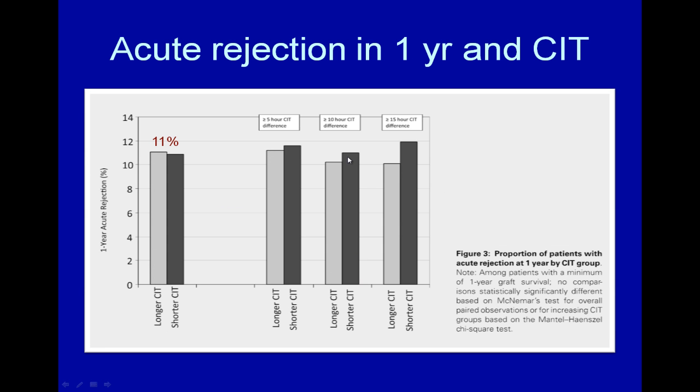If we look at the acute rejections in 1 year and its relationship to cold ischemic time, we can find out that the incidence of acute rejection in 1 year is around 11% in both the long and short CIT groups. And as we subdivide the long CIT group, there is no statistical difference between the short and long group.